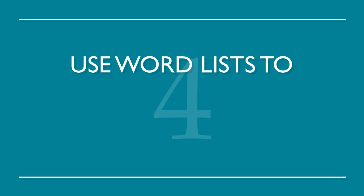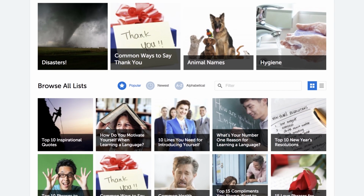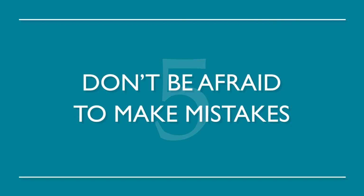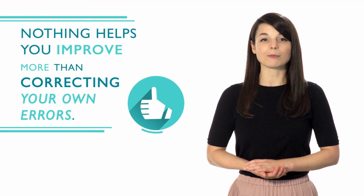Number 4. Use word lists to build up a solid vocabulary. This is a great way to build up your fluency, 1 word at a time. Luckily, we have all the word lists you need, with a range of topics, from food to love. Choose whichever language you want to study and go! Number 5. Don't be afraid to make mistakes. Nothing helps you improve more than correcting your own errors. You're more likely to remember it correctly the next time around. Everyone makes mistakes. Don't be afraid to learn from them.